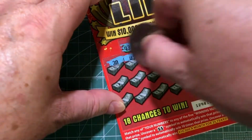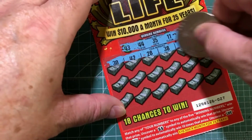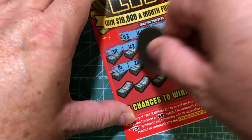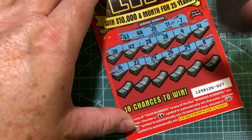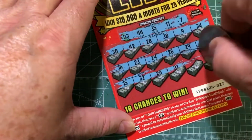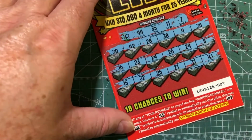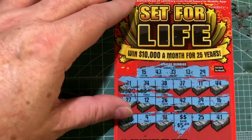All right, we got a 30, 42, 28, 38, 9, and 34. So that's no good. 16, 23, 24, 26, 29, and a 8, which is no good. And we got a 15, 32, 25, 21, 31, and 41. Okay, so that is no good. The only one that we got lucky on was this one here for $5.